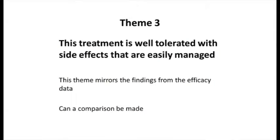The third theme was that generally it was quite well tolerated. In terms of physical symptoms, everybody said this was easier than chemotherapy. Everybody said that the side effects were okay, they're manageable. I have to say, I'm looking at a couple of people in the audience who might beg to differ.